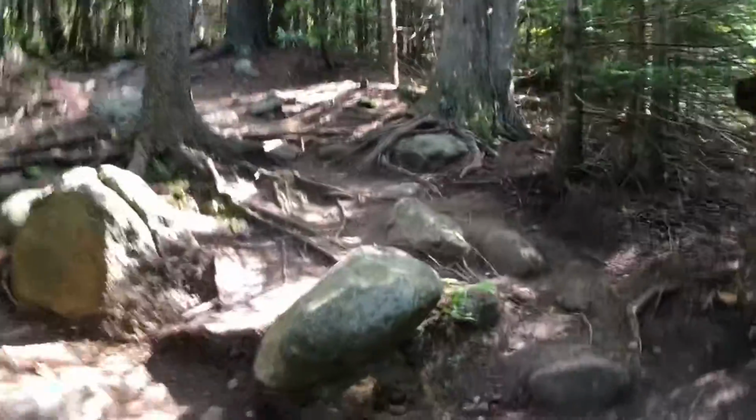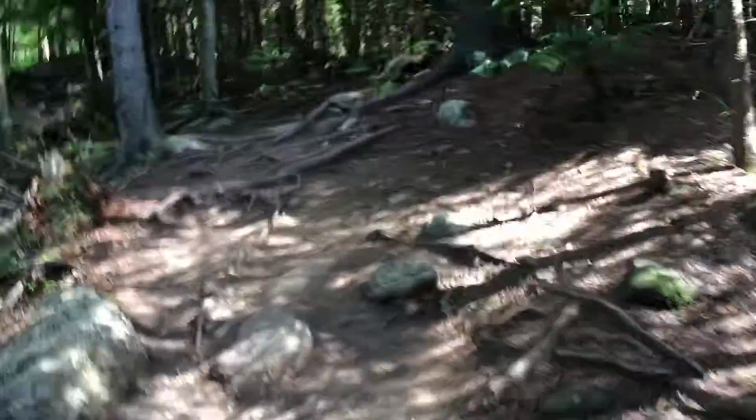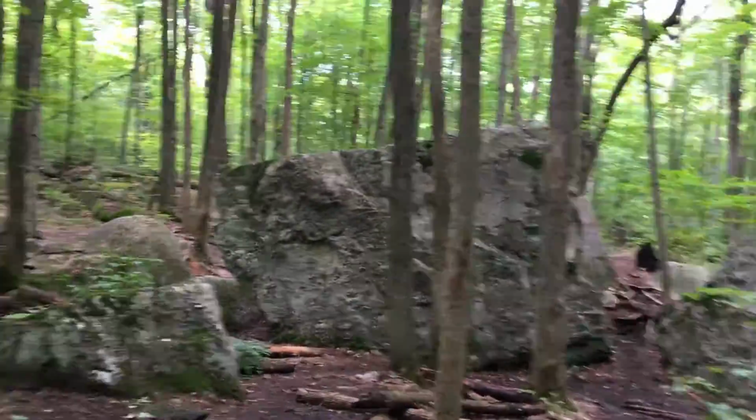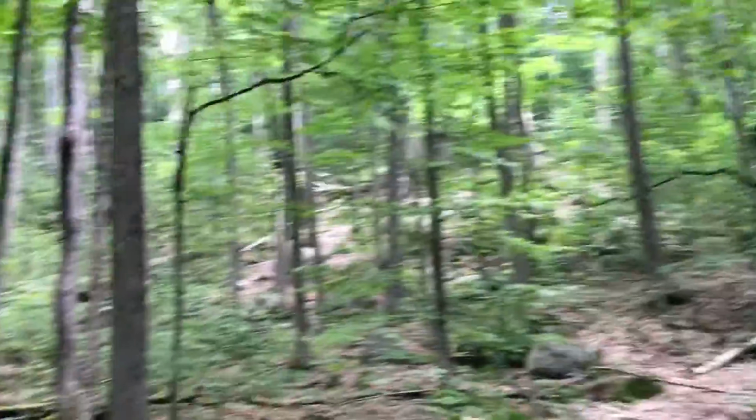My phone. Oh no, you can keep talking. It's okay. I'm just showing them the little rocks and trees and roots and cool stuff like that. All right, guys, now we are just in an absolute woodland wonderland. Just magnificent, makes you feel a little bit small, but it's pretty.